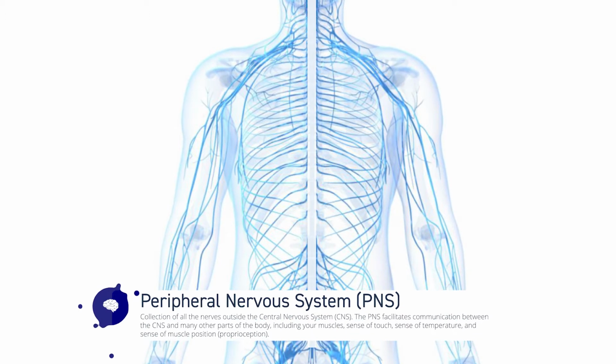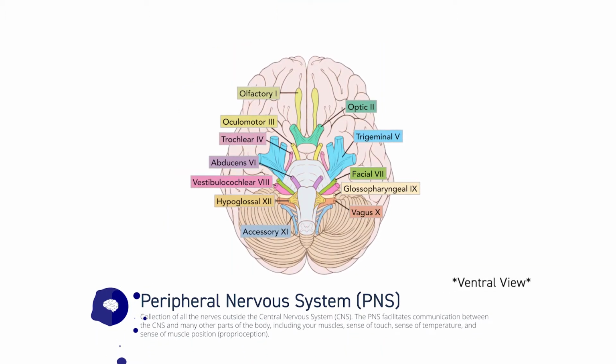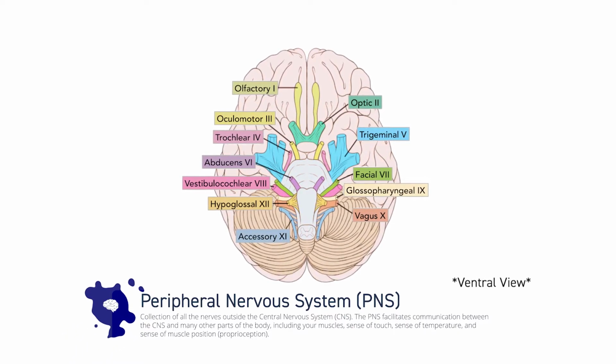Peripheral nerves, which originate from the brain, are called cranial nerves and usually end in the region around the head and neck. The 12 cranial nerves provide connections to facial and neck muscles and to the eyes, ears, nose, and mouth. The peripheral nervous system can be further divided into somatic and autonomic components.